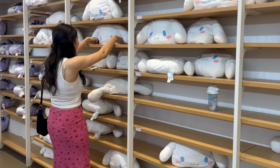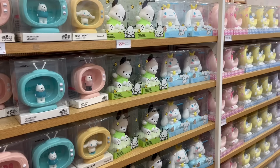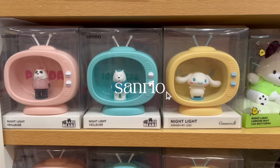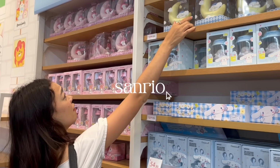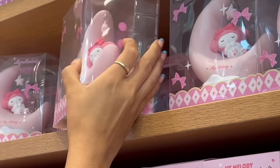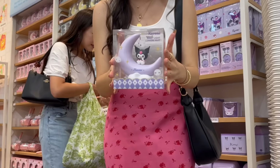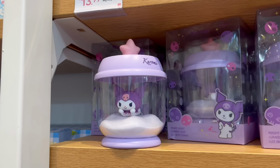There's something so satisfying about squeezing them, and I especially loved the Sanrio ones. And speaking of Sanrio, this Miniso has no chill babes. They were stocked on the most glorious Sanrio items. Sister and I were just having the best time looking through everything. I don't think we've seen this much Sanrio in one place since our Japan trip earlier this year.